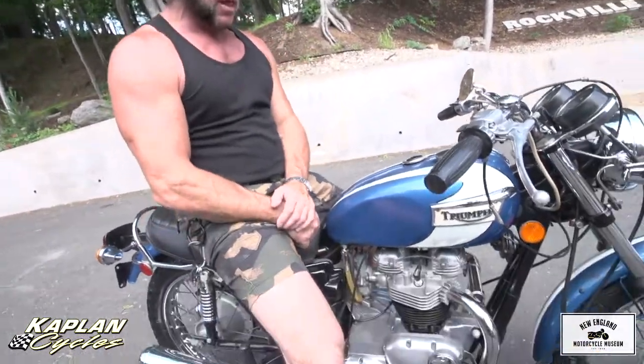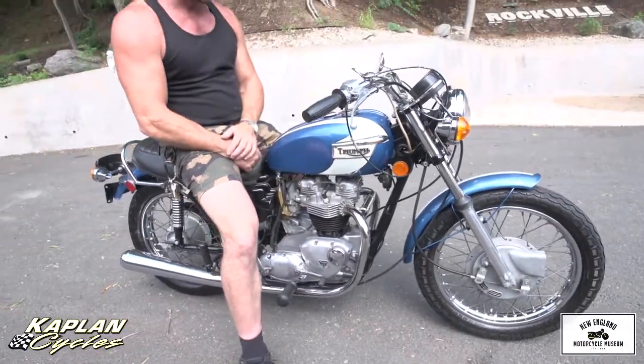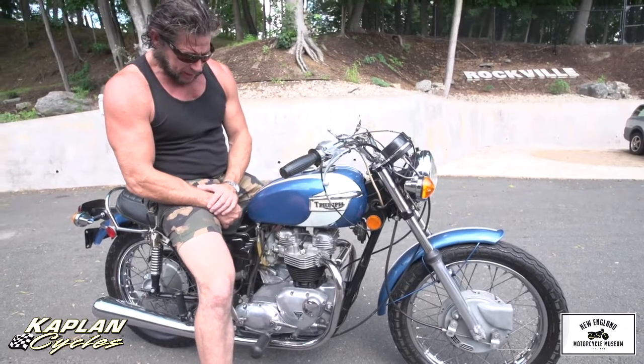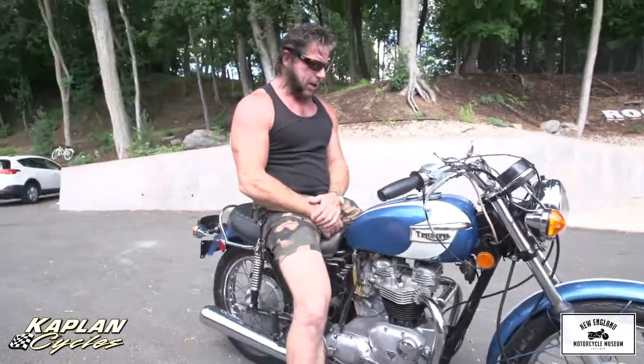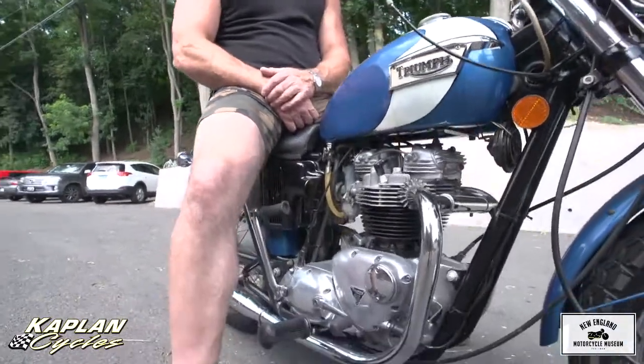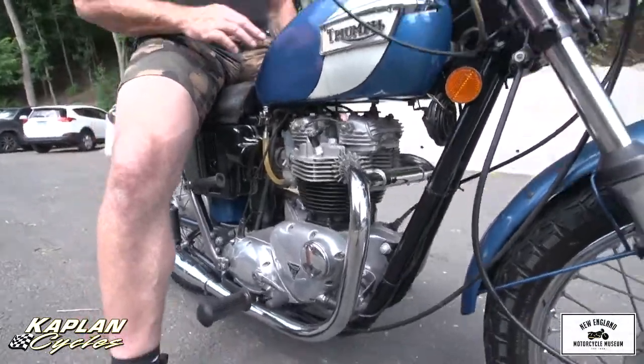Every year he took the bike camping a lot. He went on camping trips with it with his wife, and mostly local stuff. The bike only has 21,000 miles on it, and he kept it immaculate. The engine's in beautiful condition. As you can see from the photo shoot, it's a fantastic looking motorcycle, and it runs as good as it looks.